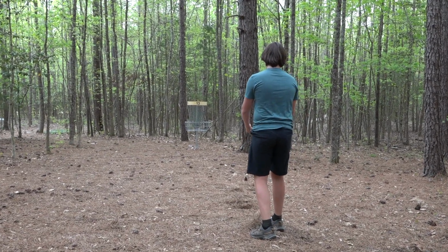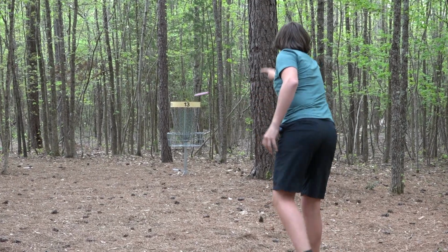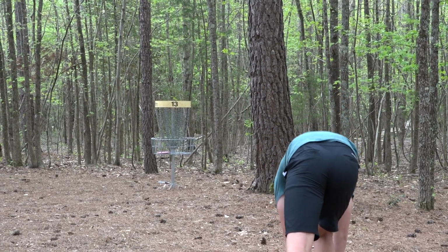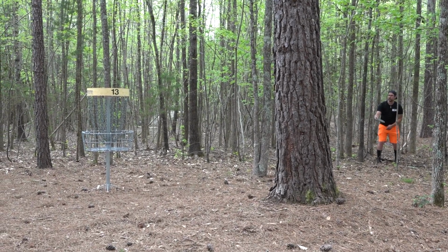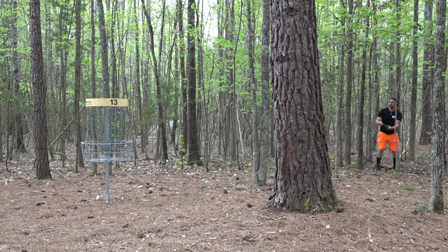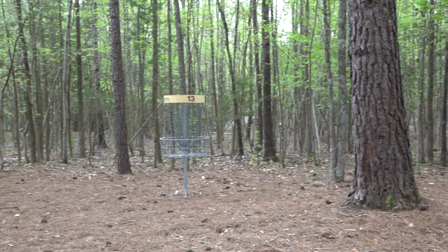Okay, here's me for the birdie. This will be to gain a stroke, I'm pretty sure. Oh, beautiful putt. Just barely over the rim, a little left. Yeah, that's a great putt. I did not think I made that out of the hand. Nicholas for the par? Oh, yeah.